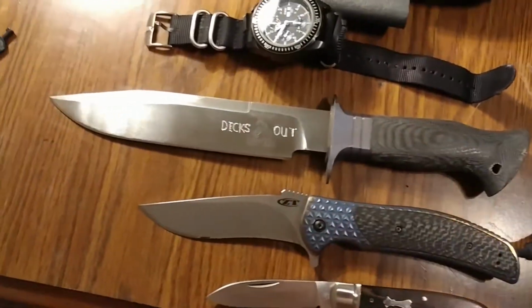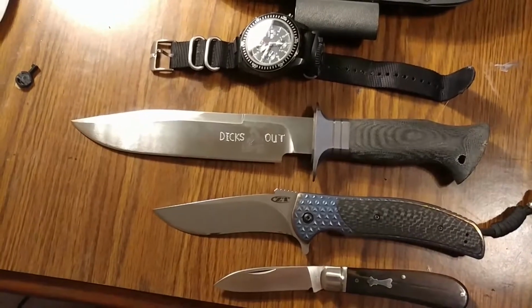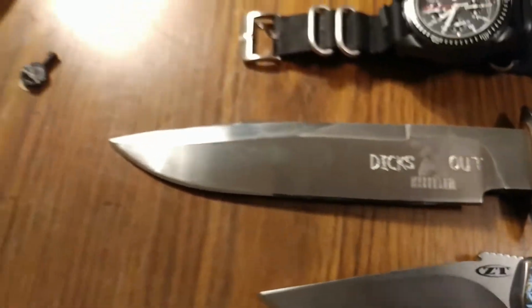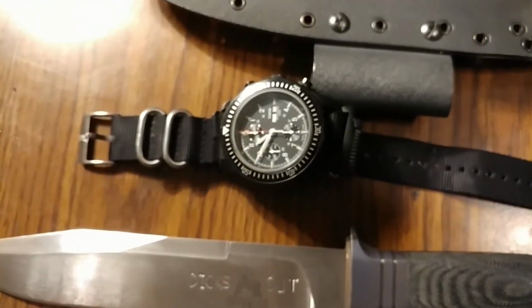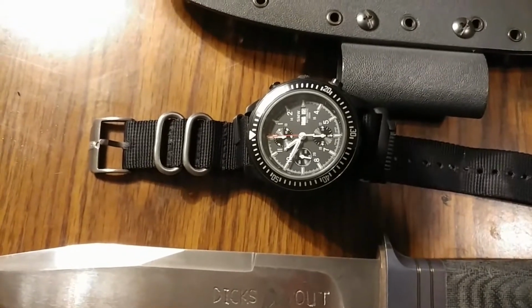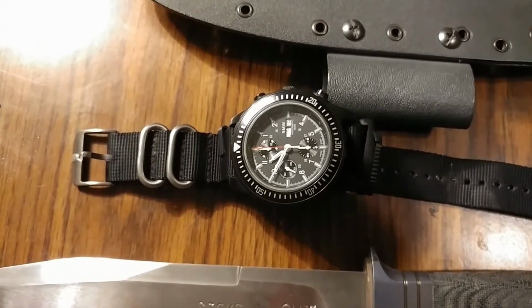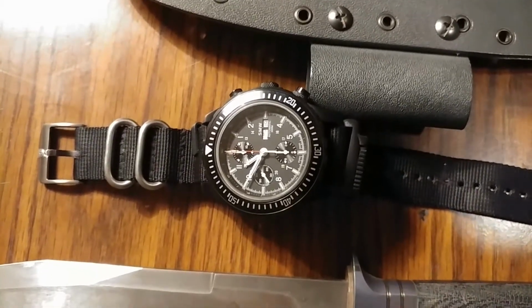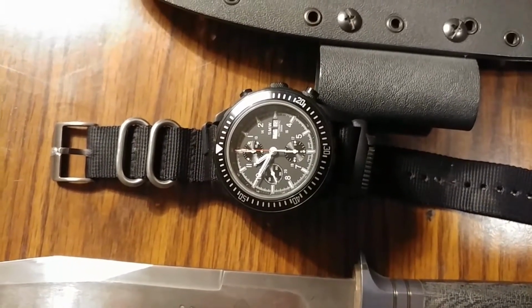Then, of course, everybody knows the Dan Keffler fighter that I like to call Harambe because of the etch. Yeah, dicks out for Harambe. And the SMW pilot's chronograph. It's basically the same thing as a Marathon CSAR. Same factory, same everything, except for it's unbranded.